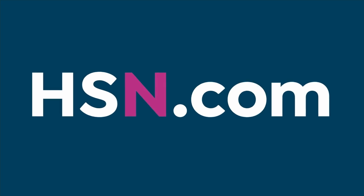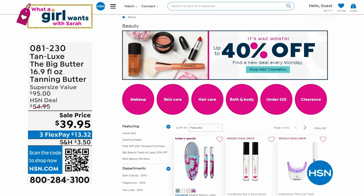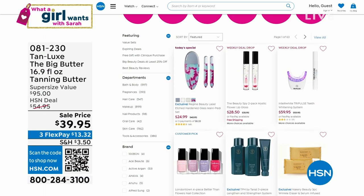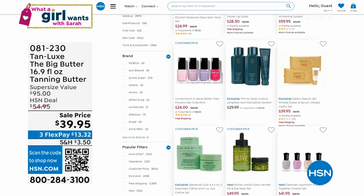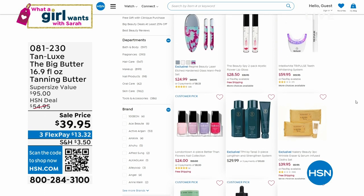Okay, go to the beauty page because you might find more great stuff there. We have so many great savings all month long, and I would hate for you to miss out on any of them. One of them was the Beauty Spy lip gloss, the Mystic Flower lip gloss. It's back. Did you see that?